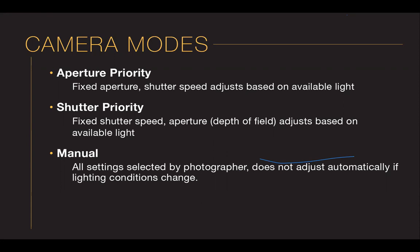For me, I really prefer shooting manual, where you just set everything and you have to update your shutter speed and your aperture depending on how much light is available to get the right exposure. I think if you shoot on the other modes, you can get a little lazy and you can end up with exposures that aren't suited for the situation.